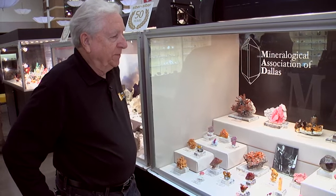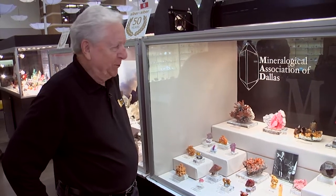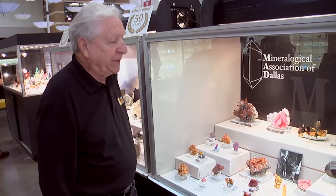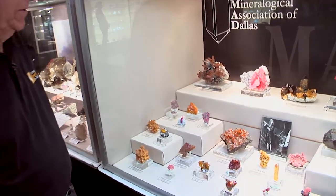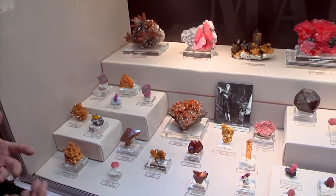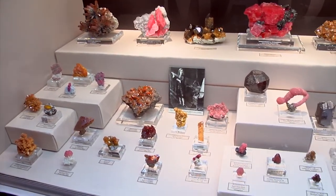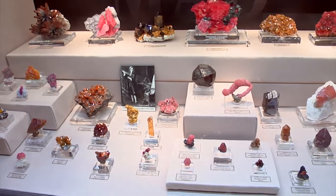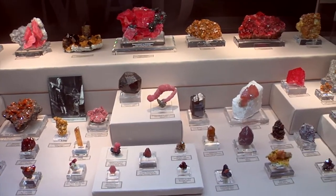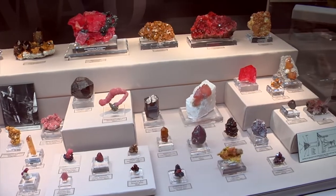Now, the Mineralogical Association of Dallas, or the very appropriately named MAD group, they're mad about minerals, always puts in a spectacular case at the Tucson show. This is a group of collectors who have very strong taste in fine minerals, and they all get together and decide what they show each year. And this case is no exception to the high quality that they always put into the show.